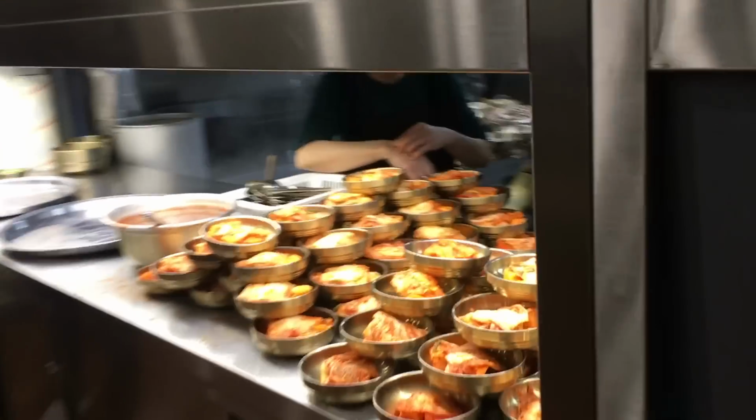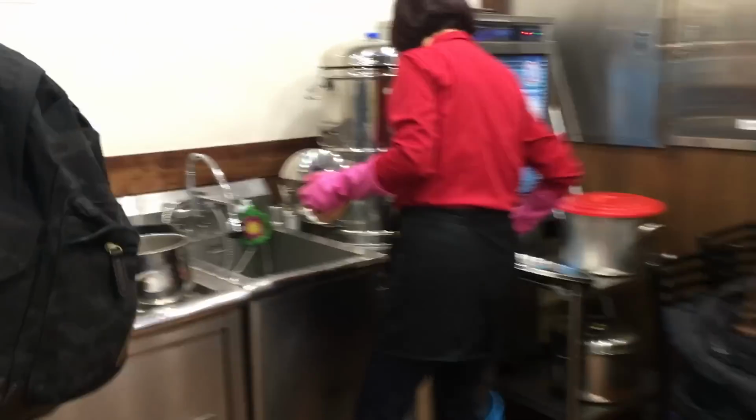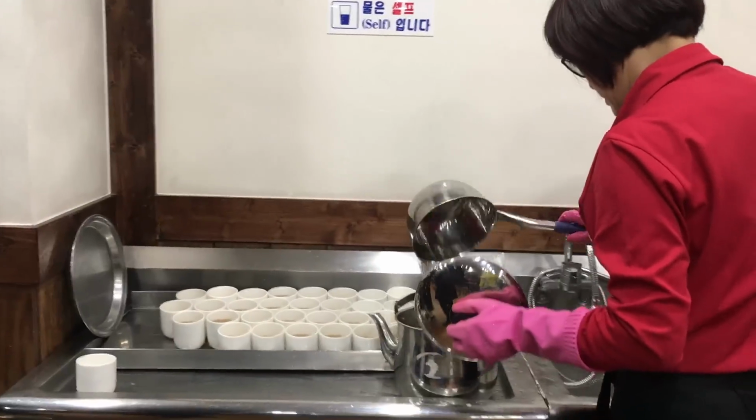Usually when I come here, there's a bunch of old Korean people, and one of the nice things about this restaurant is you don't really have to wait. The service is really efficient. And just so you know, the water is self-service here in the back.